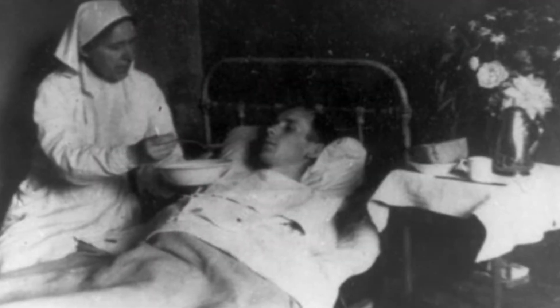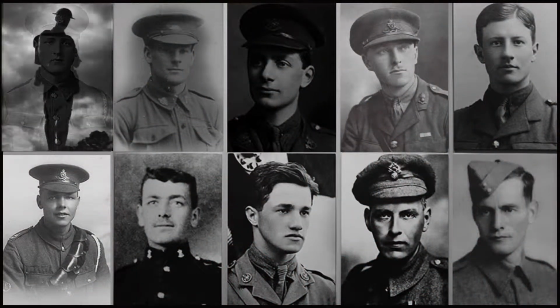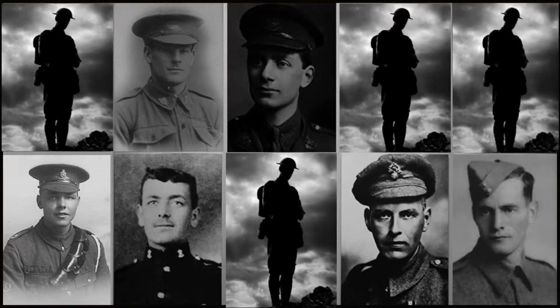Gangrene, pneumonia, conditions which were just about treatable, but if lives were to be saved, required the kind of medicines and antibiotics that were simply decades away from development. At the end, for these poor souls, all that was available was a degree of comfort and sympathy.